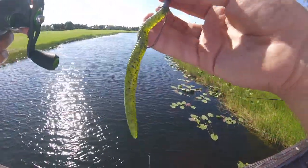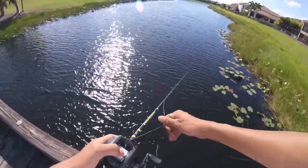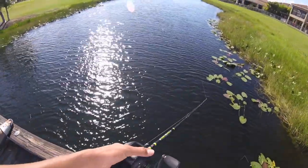Guys, I now put on a weight. I'm using a Texas rig. We kind of finished off the challenge. Now we're just going to mess around, try to catch as many fish as we can. Yeah. And the best way that I feel right here is a weighted Texas rig. Hopefully we'll get a bunch.